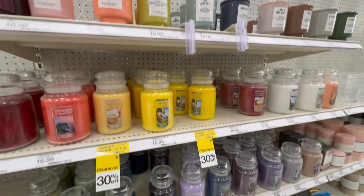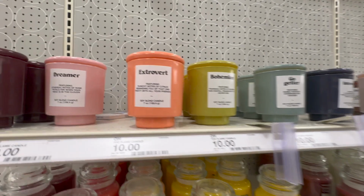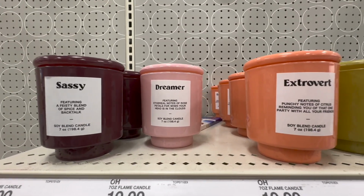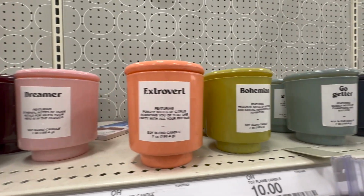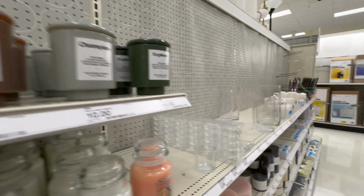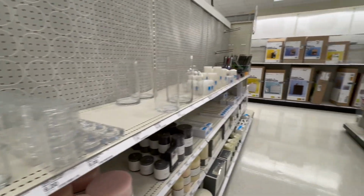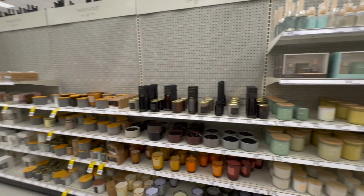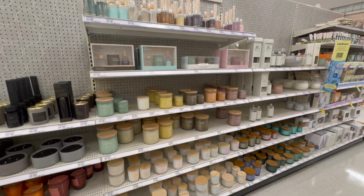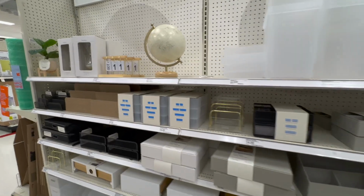Okay, they obviously do lots of candles, especially Yankee candles. And then I thought these ones were really, really cute. I loved how they had names like Sassy Dreamer, Extrovert, Bohemian, Go-Getter. I loved that. I just thought they were really cool, and you could get one for any colour, which I love, because I know you should pick a candle for the scent, but we all do it because we want the colour to match sometimes, don't we? I feel like we do.